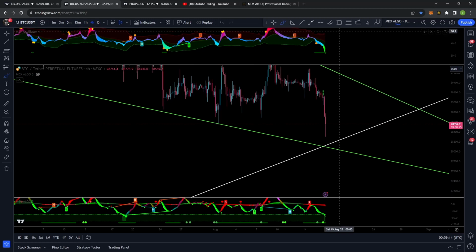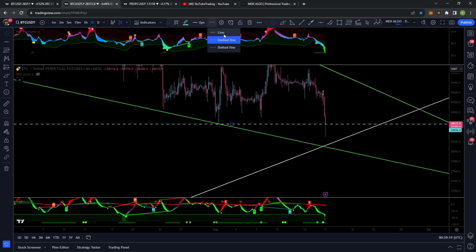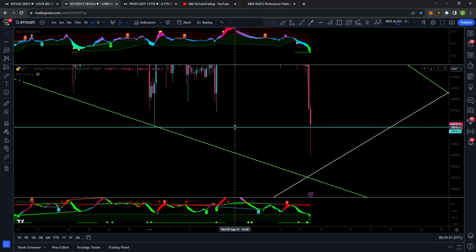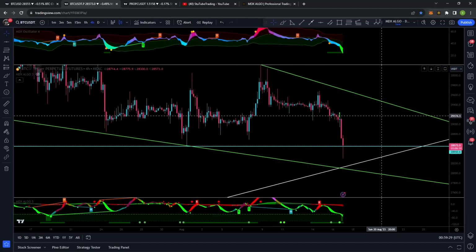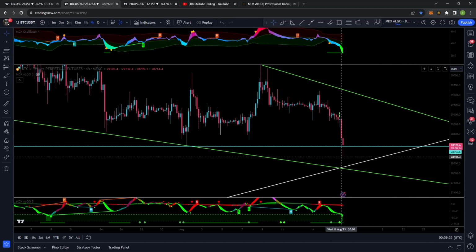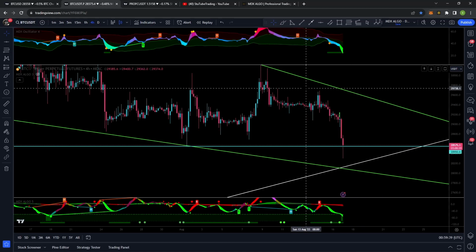But yeah, as it stands, we have to see where this 4 hour candle closes, but so far it's looking very possible that it could just be a failed break. Yeah, it's got 3 hours to go to make a decision, but it could absolutely be finding support here. Who knows?